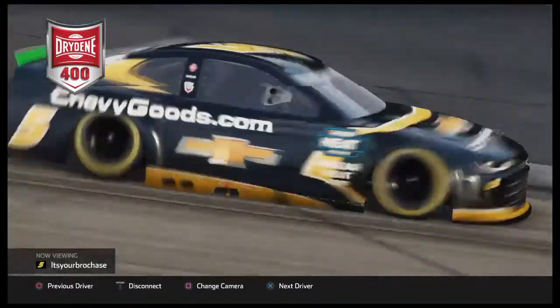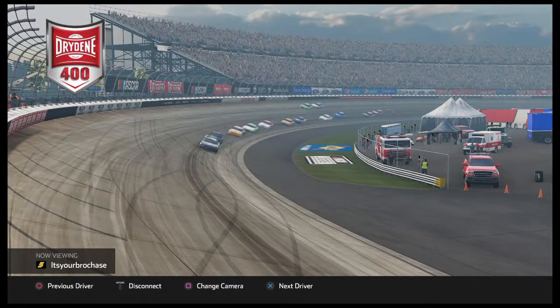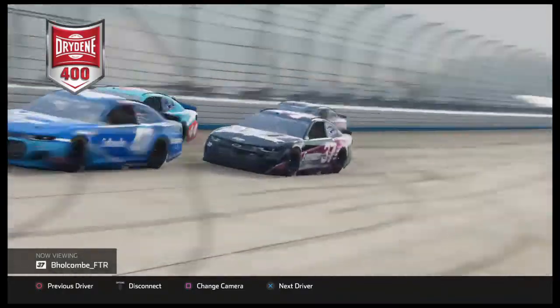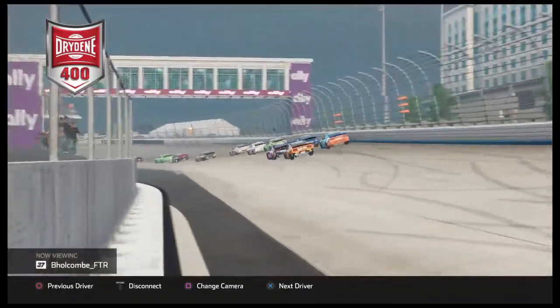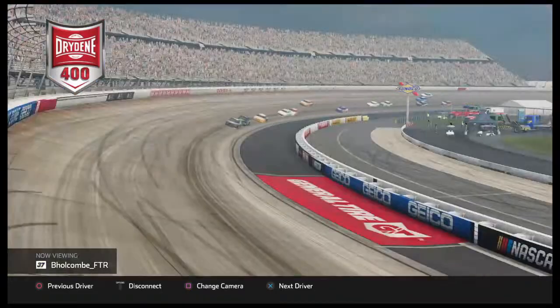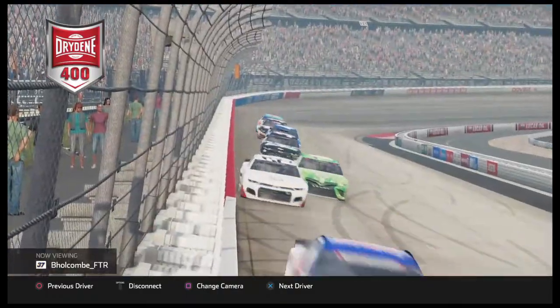Now we see the 37. He has his damage repaired. That's all good now. He's ready to rock and roll. Whoa! Robbie just nipped the wall there pretty severely. He's going to go all the way to the tail end as they are 3 wide. He looks like he's taking a 3. Yep, almost took a 3 wide, but my goodness.